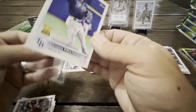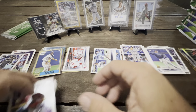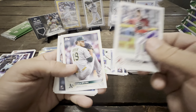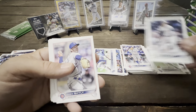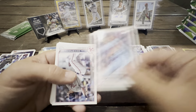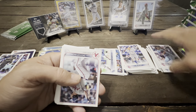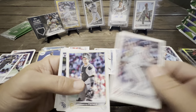All right, the guys are finally starting to come out to play. I'm liking it. About time. I'm happy to see him coming out. All right. Who do we have here? Kirby on the rookie debut. There is a Joe Ryan rookie debut. Hopefully he is the real deal. I think he's pretty good from what I've been seeing.